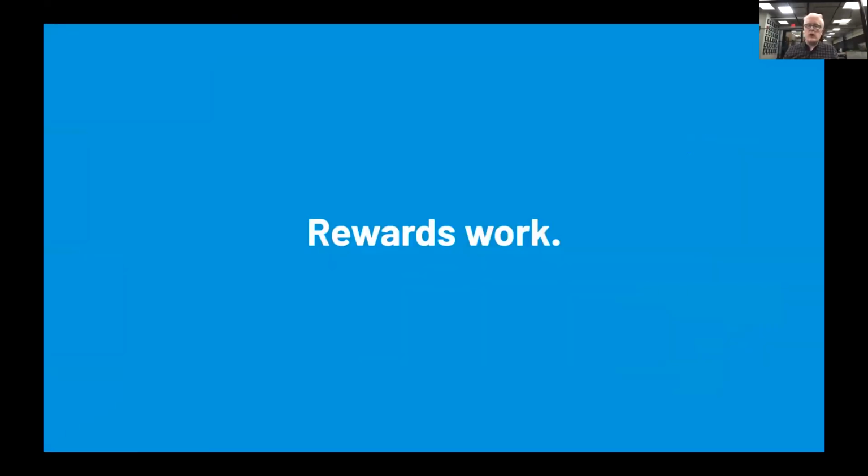So in closing, rewards work. You can look in your wallet to be able to see why, and we're excited to be able to bring that to you in real estate.